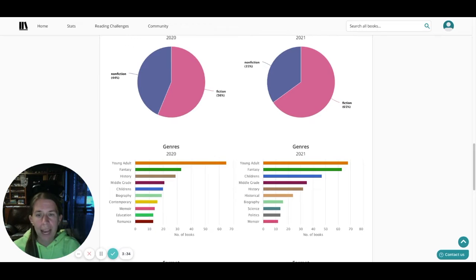And no surprise, my top genre, even though it's an age range and not a genre, is young adult. Middle school teacher here. Fantasy stays the same as my second, but then children's takes the third spot over history, and middle grade takes the fourth.